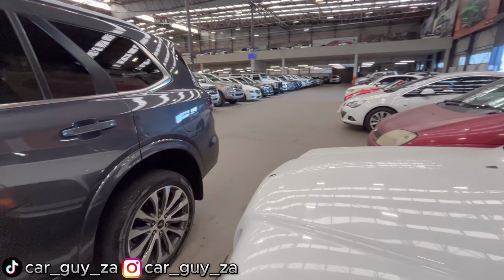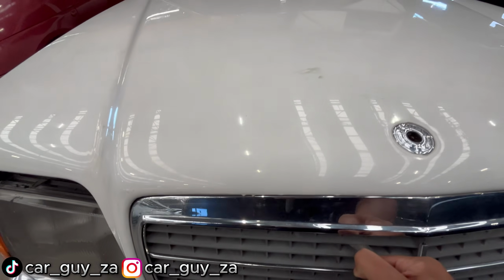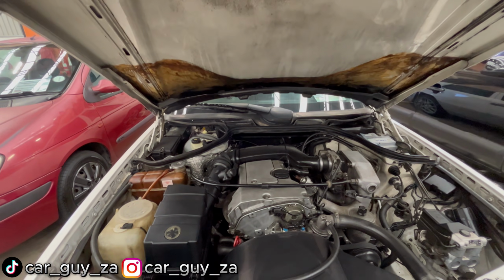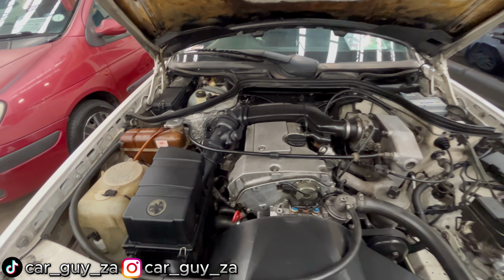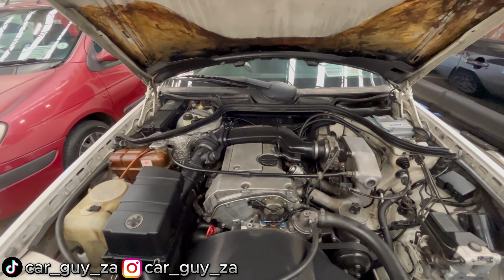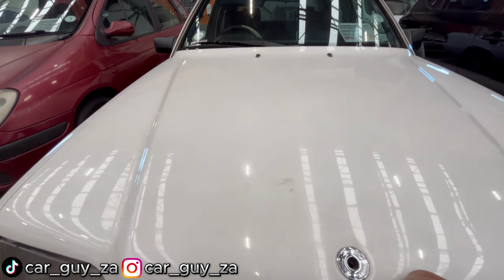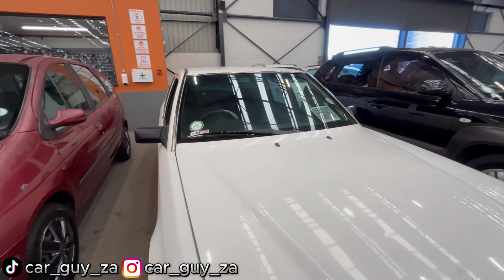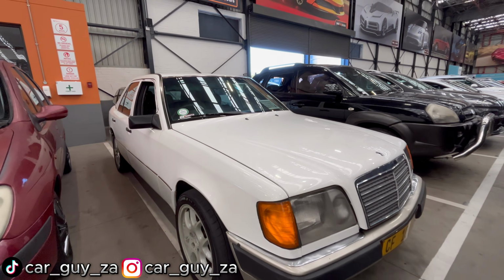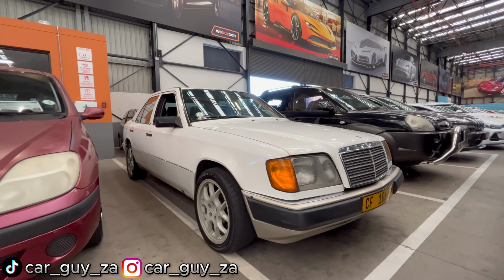So like I said, it has a 2.2 liter petrol engine, and yeah guys, they don't say that this car has any mechanical issues, but what they do say is that it has no service history. Another thing that they mentioned on the decker report is that this car is leaking power steering fluid, and both the front headlights are broken. So yeah guys, this is another car for today.